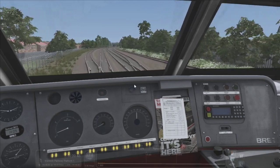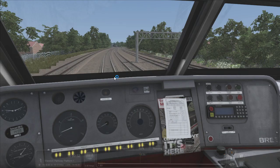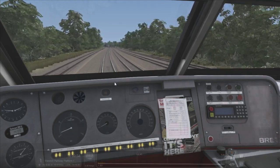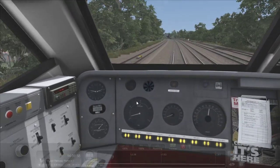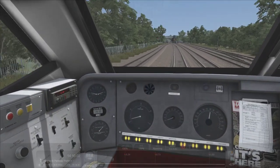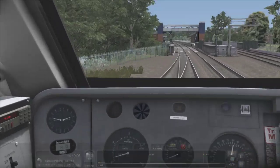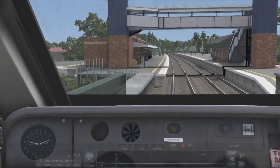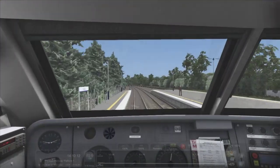Oh, we're picking up speed now, which is good. We're on about 80 miles per hour after about 10 years of trying to actually pick up speed. Oh, now passing through what I believe to be Dorridge. Indeed, it's Dorridge. We just passed Dorridge.